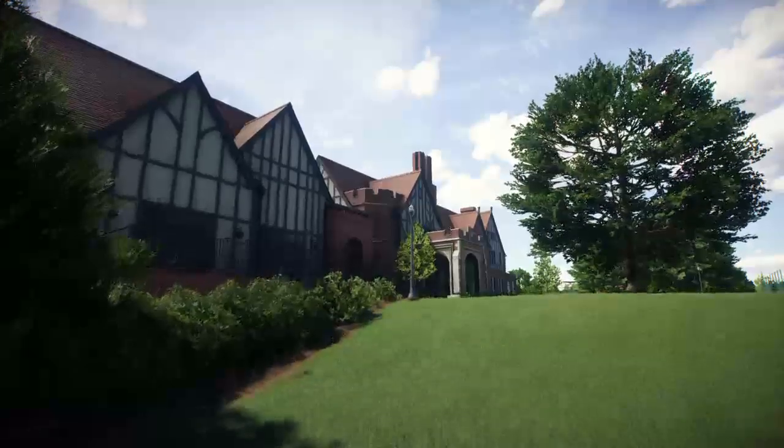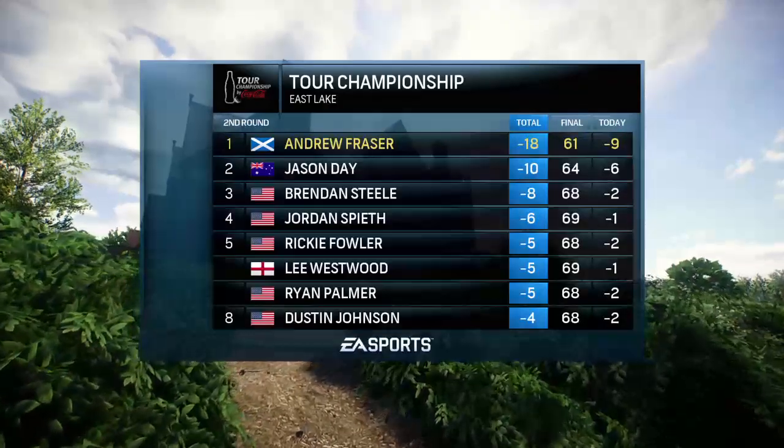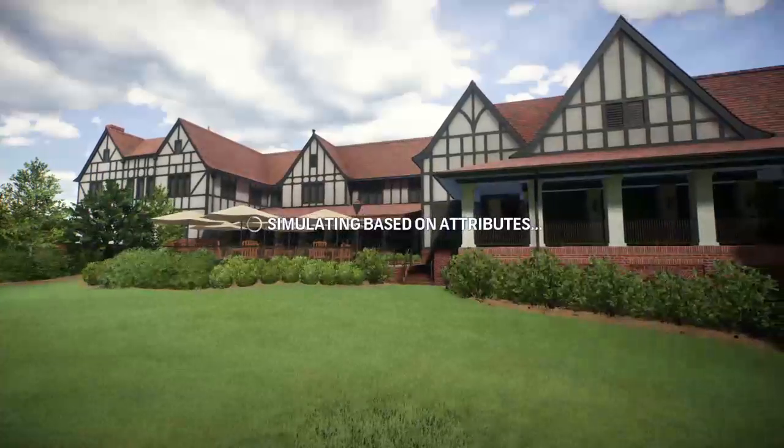There you have it. The second round is complete. Another solid effort put together, and it shows on the scorecard. And after 2 rounds, you really start to see not only who's playing well, but who's consistent.